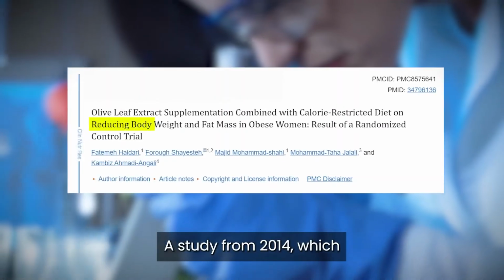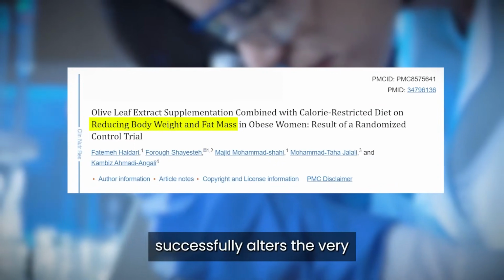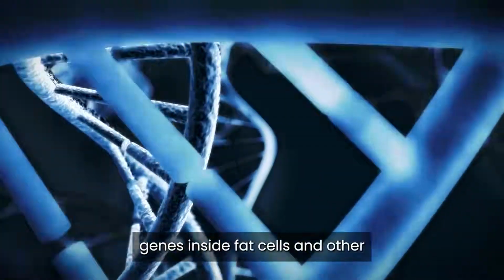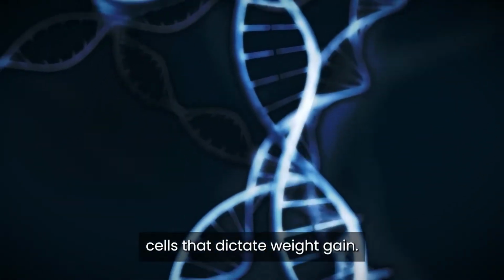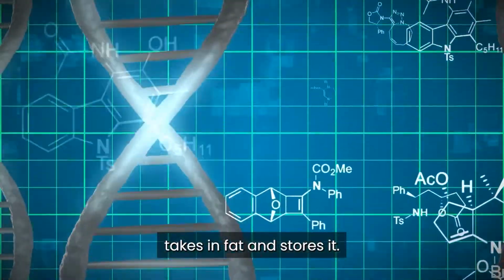A study from 2014, which looked at the effect of olive leaf extract, showed that it successfully alters the very genes inside fat cells and other cells that dictate weight gain. Basically, it rewrites the code of how your body takes in fat and stores it.